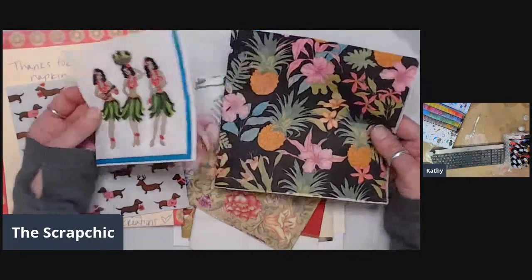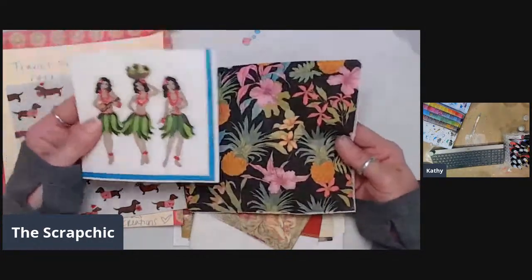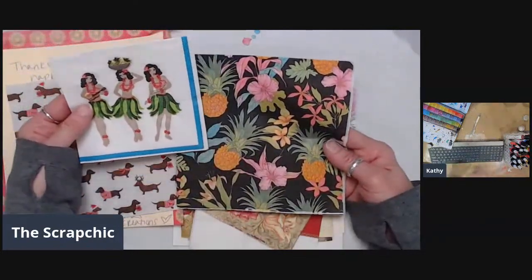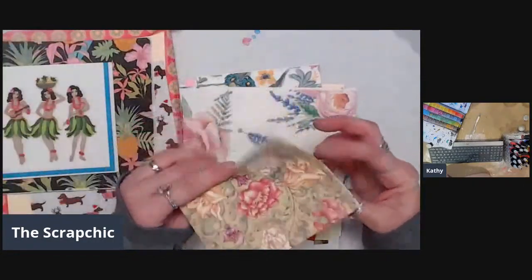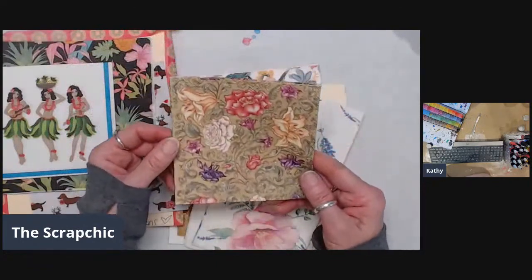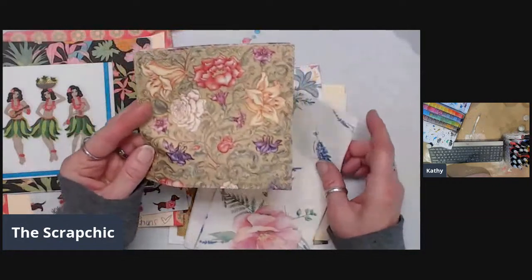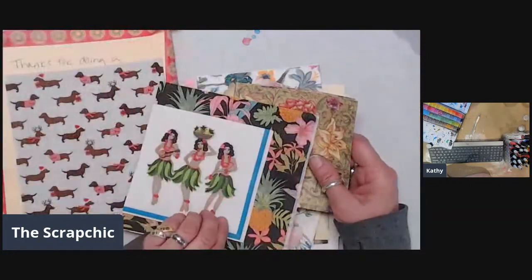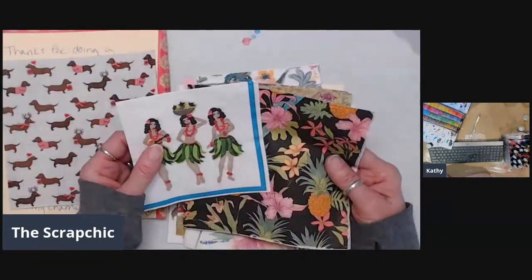Oh, you're right. The girl paper does have pineapples. Aren't you smart? This would look great with it. That'll be perfect. I forgot about that. I was thinking about the paper packs at Michaels, and then I'm like, what? Pineapple paper would be great with the pineapple napkins and the girls. This is already like for the napkin journal. These two alone make a page.